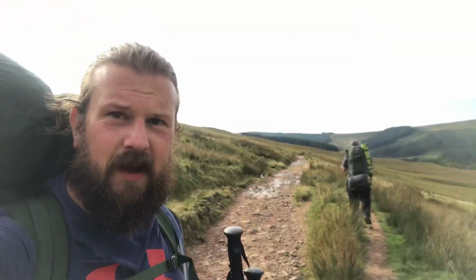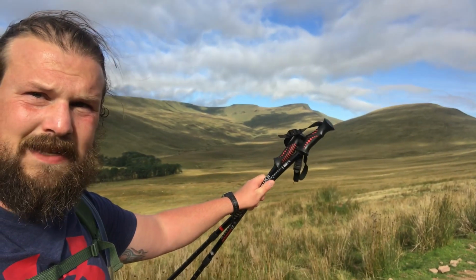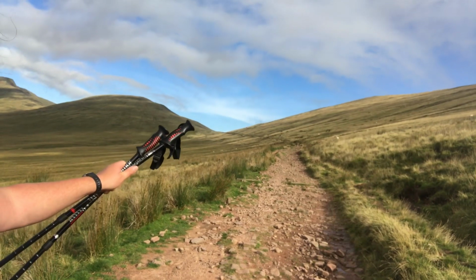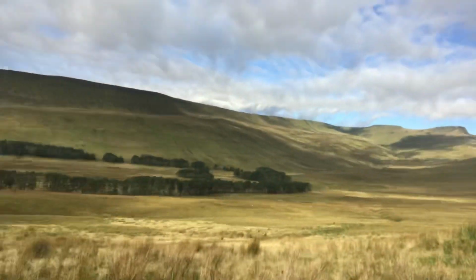So we've been walking now for about half an hour. We've come from there, that's where we camped last night, just up the top there. Come down this path. No, sorry, that's where we camped last night, over there. Come down this path now. Only been going about half an hour.